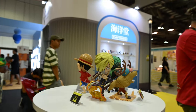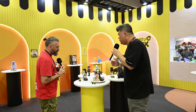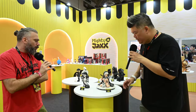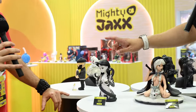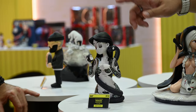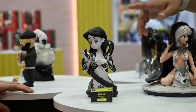And then you'll see other pieces here that are more internal, all done by Mighty Jaxx's artists and also some of the people we collaborate with. One of my favorite ones. Wasn't this the one that came with the NFT? You had to buy an NFT in order to purchase this. This is a different colorway though. Yeah, this black and white monochromatic version is the one that we released to the public. The one that was done with the NFT is a colored version.